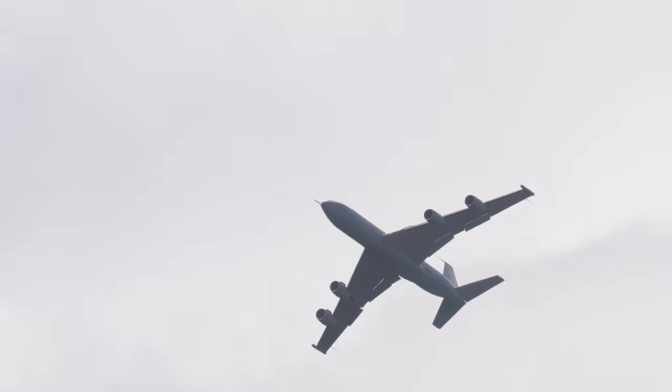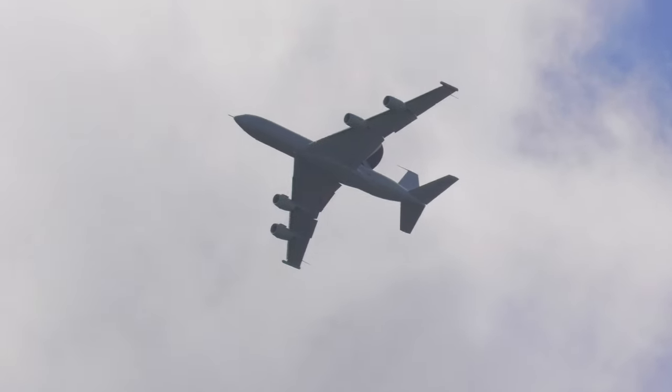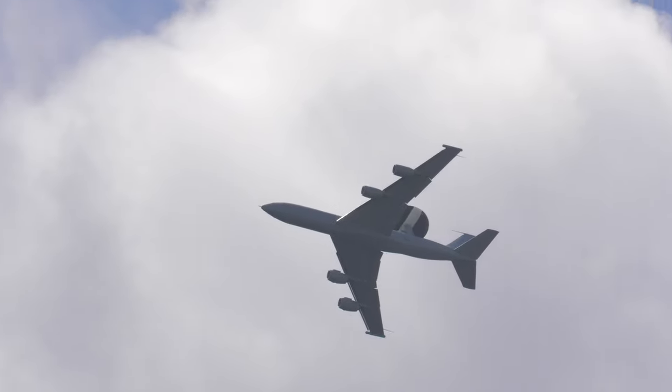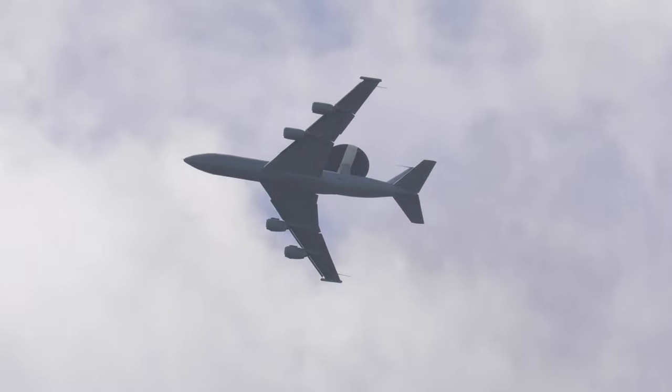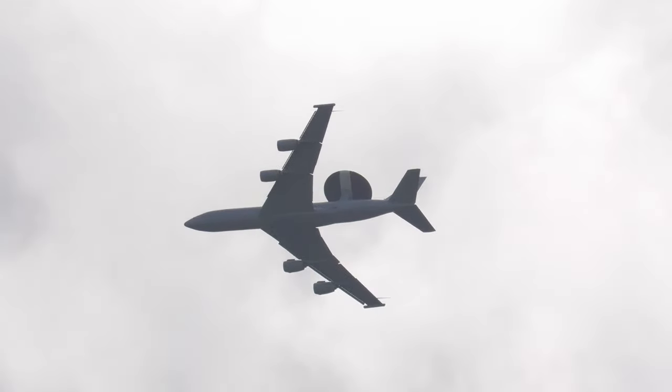It first entered RAF service in March 1991 as part of the RAF's intelligence, surveillance, targeting and reconnaissance fleet. The Sentry is also known as the Airborne Warning and Control System, or AWACS. It is currently being retired and is awaiting its replacement, the E-7 Wedgetail, which is due to enter service in 2023. This will operate from RAF Lossiemouth.